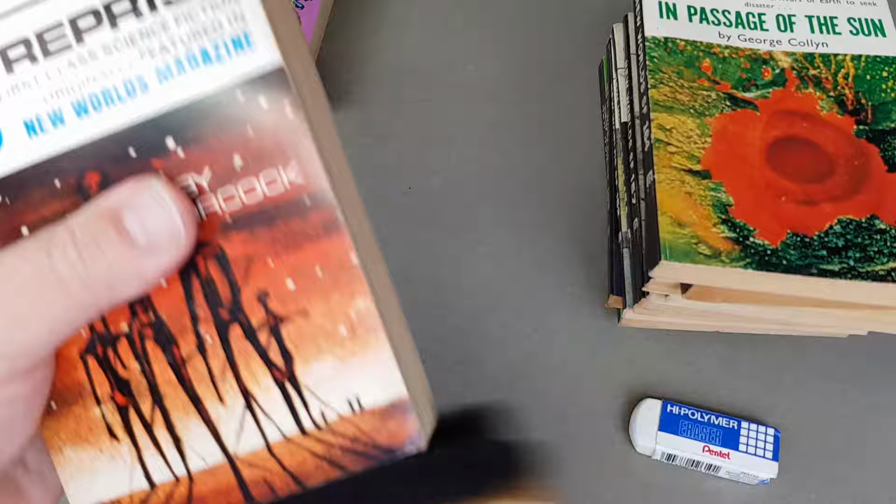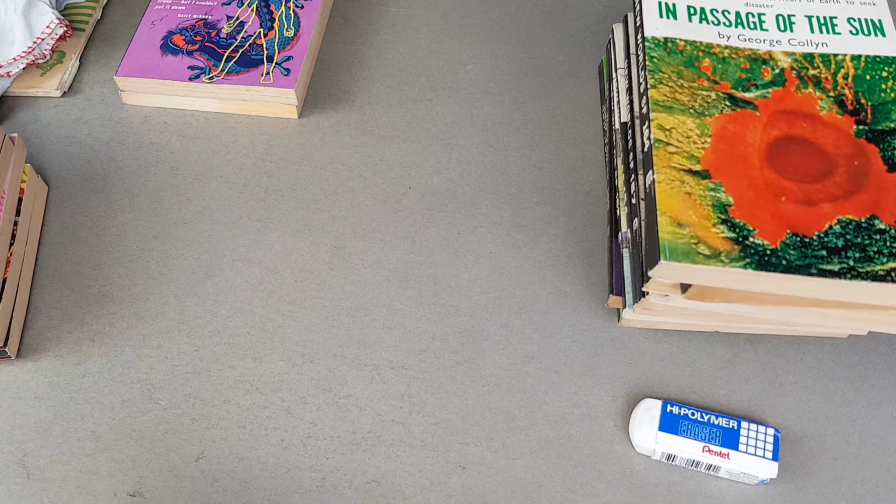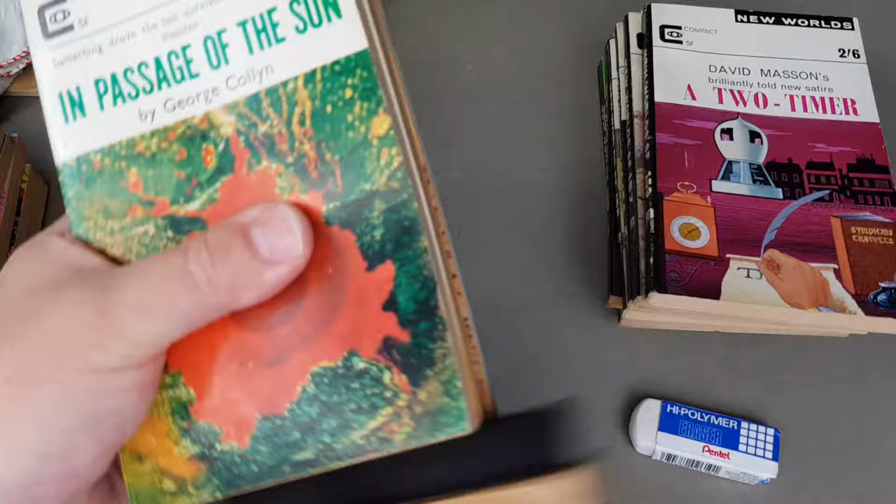But I like to give all my books, when they come into my collection, a bit of a brush. And then all I need to do occasionally is hoover my shelves to try and keep the dust off them as best I can. But I pull my books out so often for various things that they don't get too dusty, in all honesty. They do get moved around a bit.